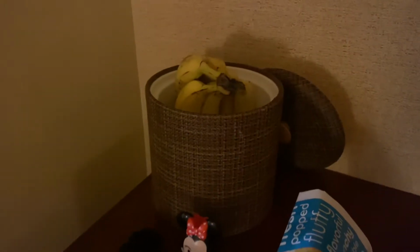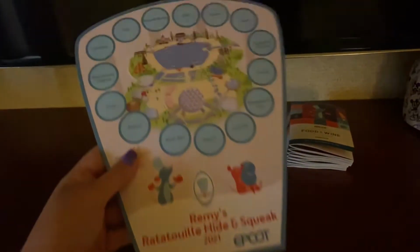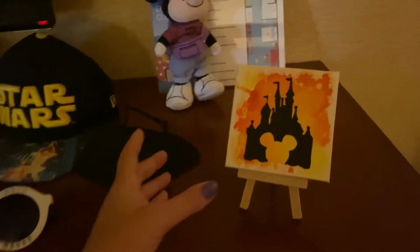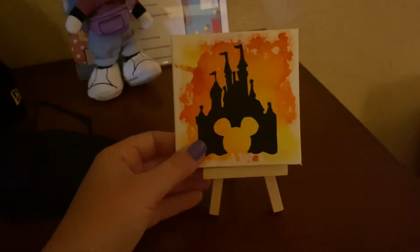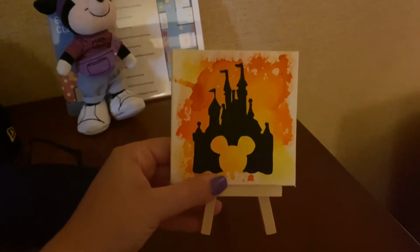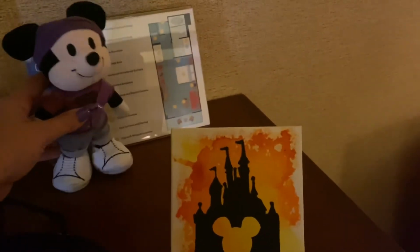We've got, oh, bananas. We brought some bananas with us. Sunscreen, always handy and ready to go. Hand sanitizer. This is the map for the Remy's Ratatouille Hide and Squeak this year. Very cute. These are some Food and Wine Festival booklets. If you want one, send me a message. My wallet, my hats, my sunglasses, this super cool painting. We brought it so we could take photos of it because one of our Instagram friends sent it to us. The Babbling Boutique. She is Boo, and she is so adorable. And of course I got my new backpacks and tripod.